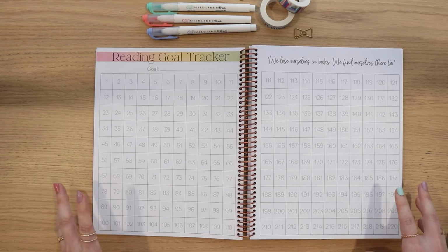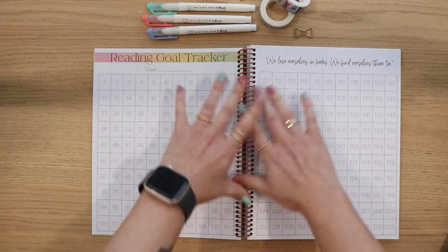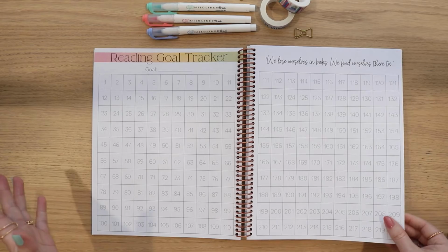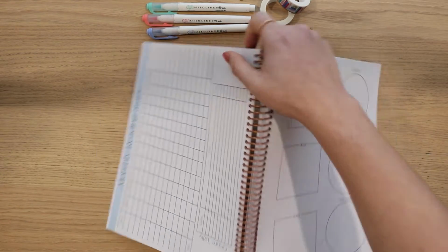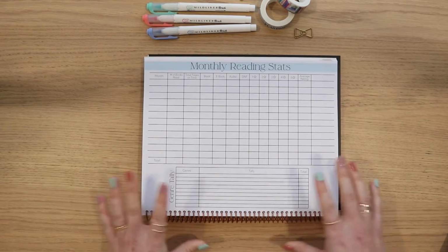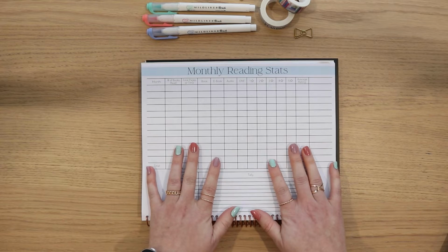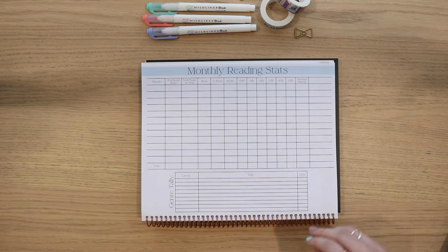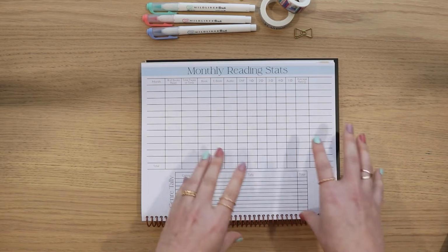Then we move into the reading goal tracker, which tracks, as you can see, up to 220 books. So lots of room here if you are a big reader to keep track of how many books you're reading. A new page to this is the monthly reading stats. As you will see a little bit later in the Novel Companion Ultra, one thing we did to condense and streamline the process is we actually took out the monthly wrap-up pages.